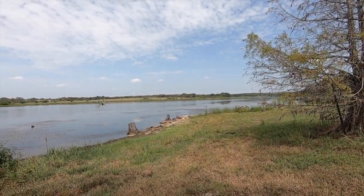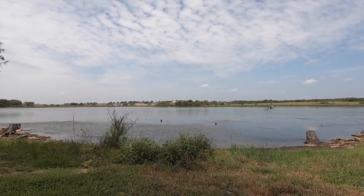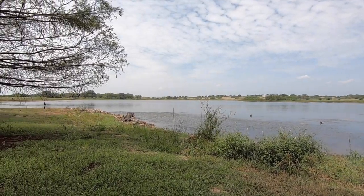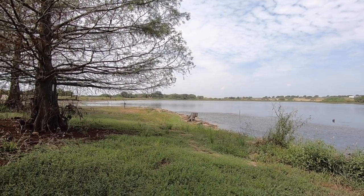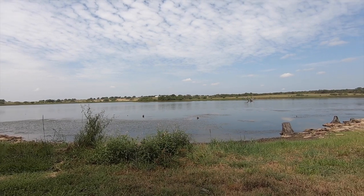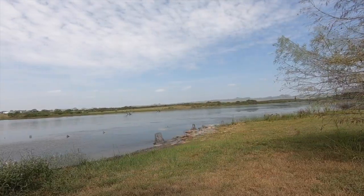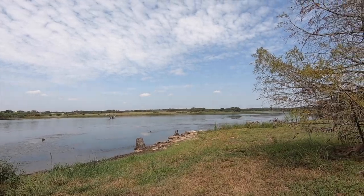So after I stopped, I drove around a bit, and of all the places I saw that looked like they were fishable, I thought that this area here was probably the best. We got a rocky shore, we've got some structure out there, if you can see those tree stumps sticking up, and it looks like it drops off fairly quickly. So it looks like this could be a good place for fish.